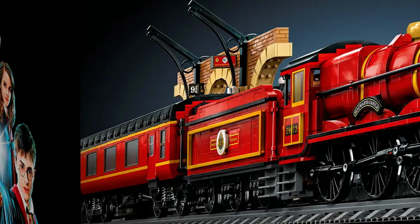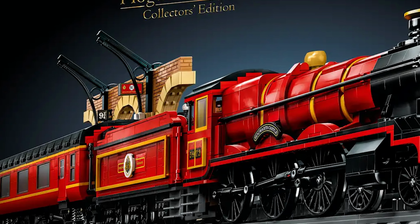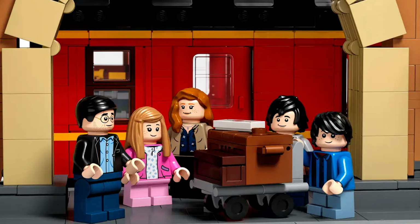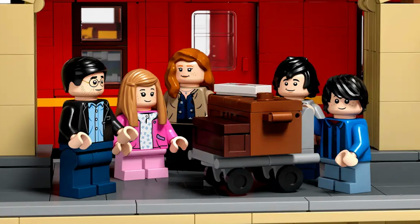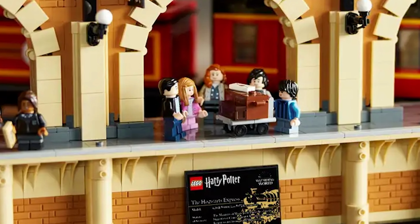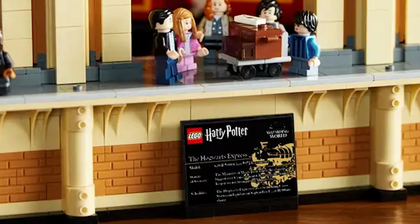The collector's edition Hogwarts Express has to be on this list, and this set is fantastic. A plethora of minifigures, a great display piece, one of the best Harry Potter sets we've seen, but there is one gripe with this set that a bunch of people have, and that's that it comes with its own set of tracks and it's not compatible with the other regular LEGO tracks that almost every other train set is compatible with. I do understand that from the point of it being a downside, but I do understand both sides of the argument and I can't say I agree with one more than the other. But back to the set, I think that this is phenomenal.